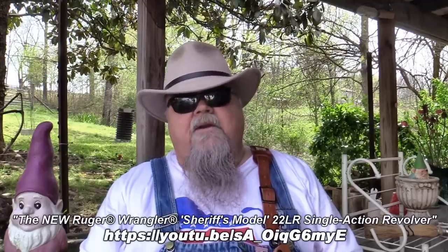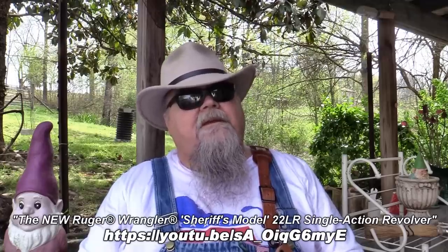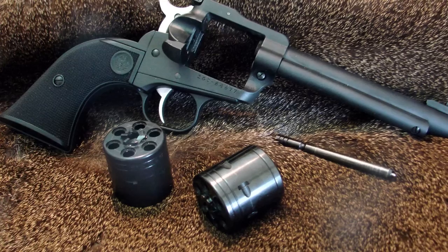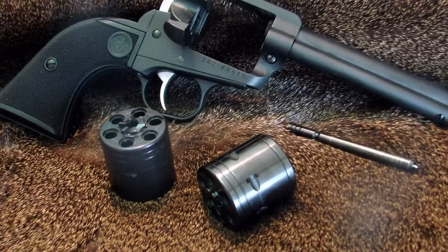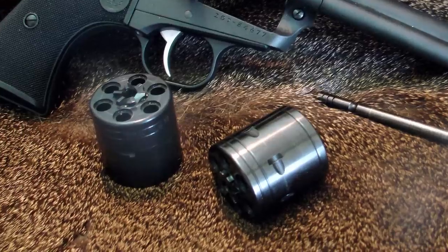And every time they bring out a new Wrangler, from the first one until now, there's a whole bunch of folks that say, yeah, if they'd make those with adjustable sights and a 22 Magnum cylinder, I'd buy one. Well, it's time for you guys to put up or shut up, because right now Ruger has introduced the Super Wrangler. The Super Wrangler is just that. It is a Wrangler 22 long rifle with an extra 22 Magnum cylinder, and it also has a set of Ruger's famous adjustable sights on it.